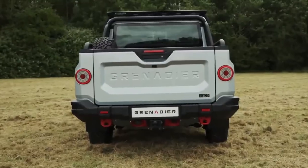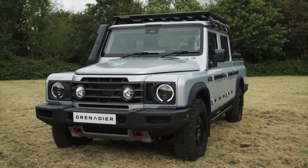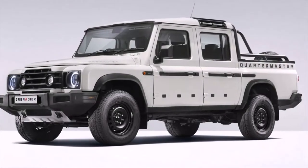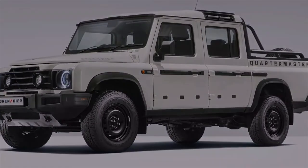SUV market with its Grenadier, and now the British newcomer is expanding into the pickup segment with another model, the Ineos Grenadier Quartermaster. This new arrival is effectively a double cab pickup version of the Grenadier SUV, and it's been revealed for the first time at the 2023 Goodwood Festival of Speed.